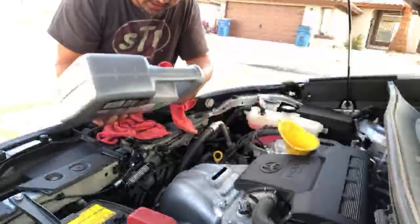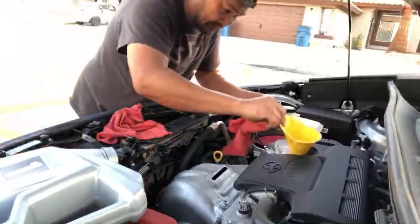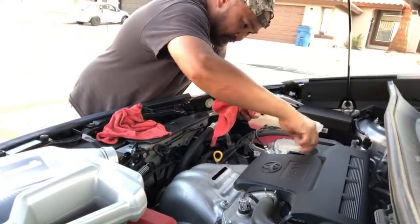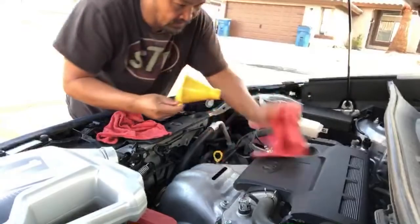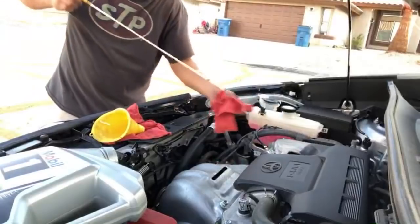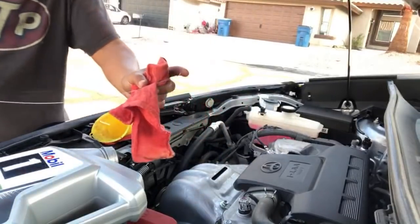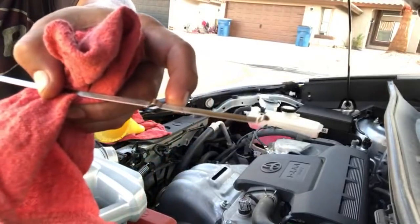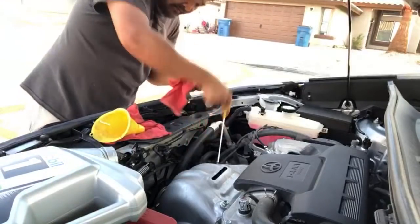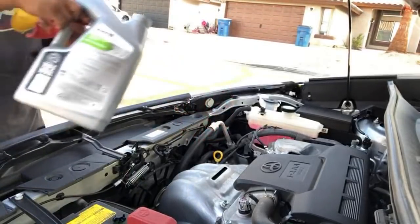Okay, that's pretty much done. Back the cap, wipe it down, check it again, and it is full right there. I don't know if you can see that. It's full. So it takes 5 quarts. All right, pretty much done, guys.